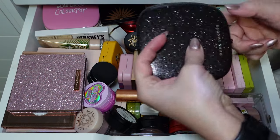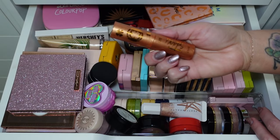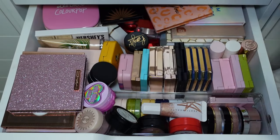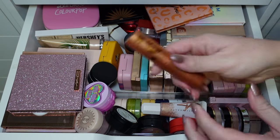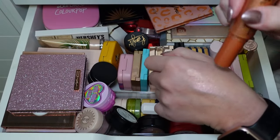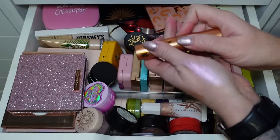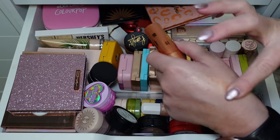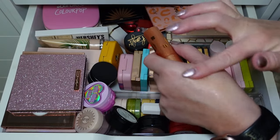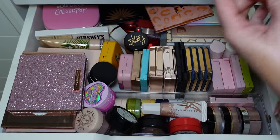Absolutely stunning. I'm going to keep that one as well. This one from ColourPop, Light Stick in the shade On a Streak. Let's see. Oh, that is absolutely stunning and so creamy. Look at that, the way it blends out. Yeah, I'm keeping that one too.